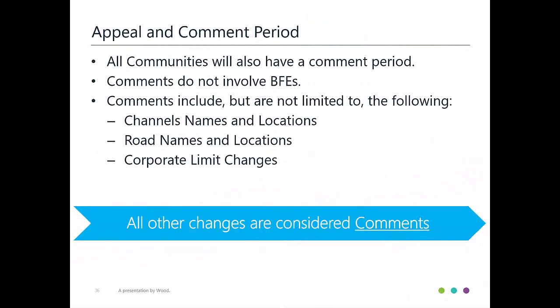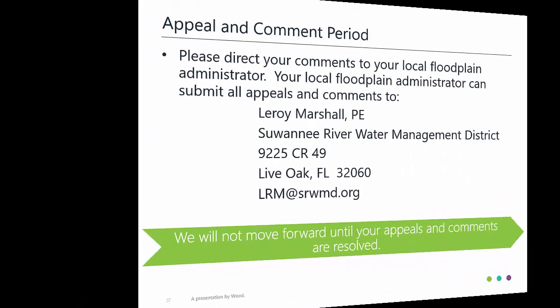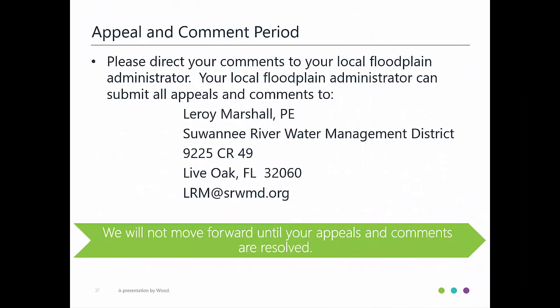All communities involved in this revision will also have a comment period. Comments are different from appeals in that they do not involve base flood elevations. They include potential corrections needed for channel names and locations, road names and locations, or even corporate limit changes, such as community boundaries. All appeals and comments must be directed to the local floodplain administrator, who will compile them and submit them to Leroy Marshall at Suwannee River Water Management District.